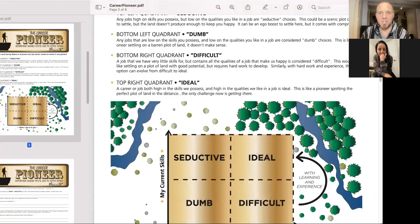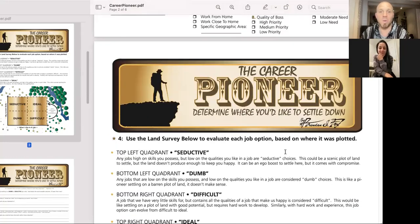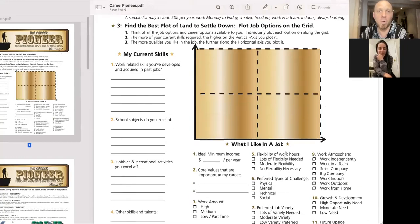We're going to go through this conversation, and anyone watching the video can follow along. I think this is a really good way to plot out the path forward.